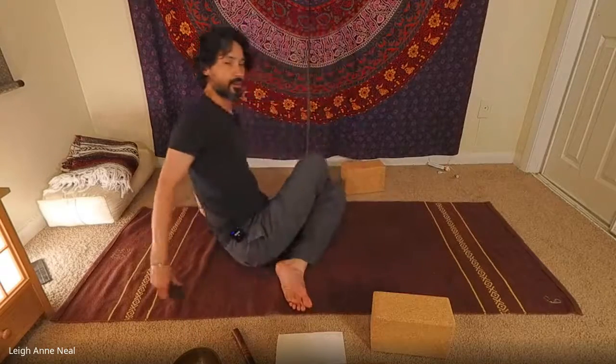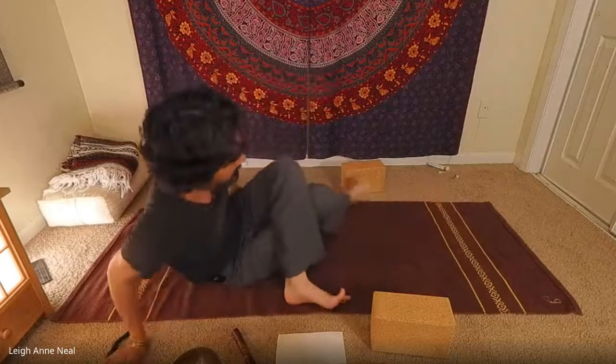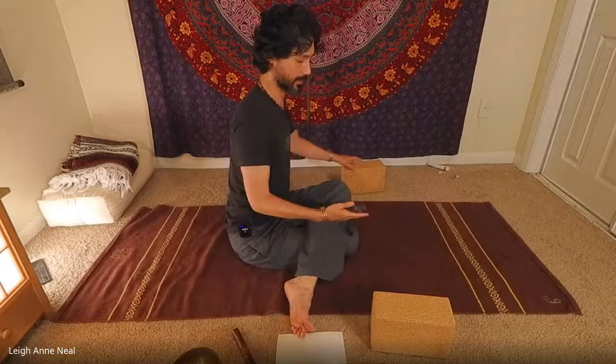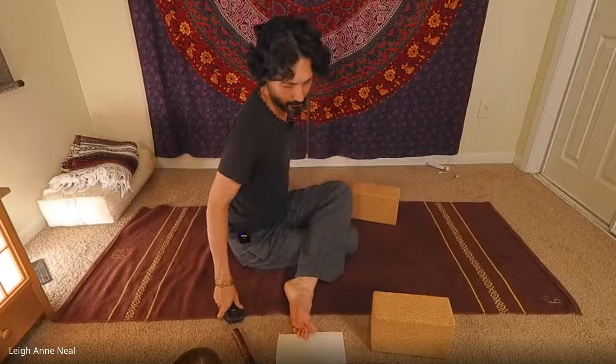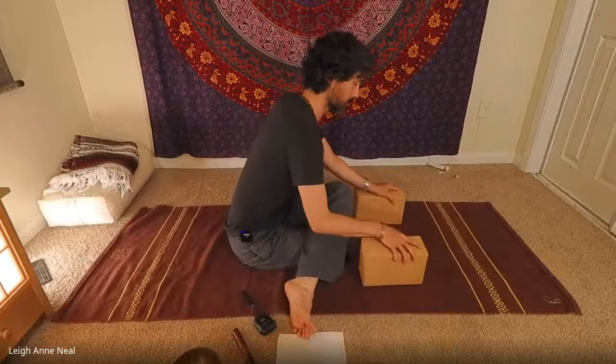Okay, so this is called a shoelace. Your legs are like the laces on a shoe. You sort of bring one over the other, right? And then we come forward and down. And again, we want to feel this on the outside of that hip, left hip primarily.